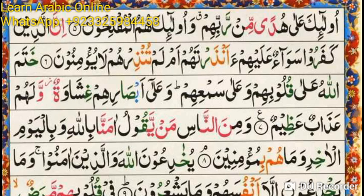I need a bigger page. It's kind of hard to see the letters on it. Zoom in, then it will automatically become big.